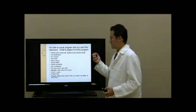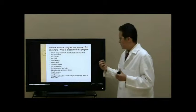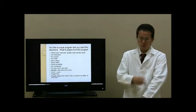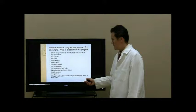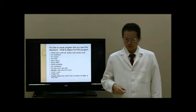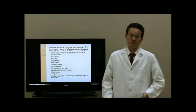You are going to have better circulation. Your hands and feet are going to start to feel warm. There'll be no constipation. If you have body aches, joint pain, muscle pain, all the pain is going to disappear as well. You're going to be very mentally clear, and you're going to feel very healthy. You're going to feel light because your weight is going to be lifted at least 10 to 15 pounds, every single patient.